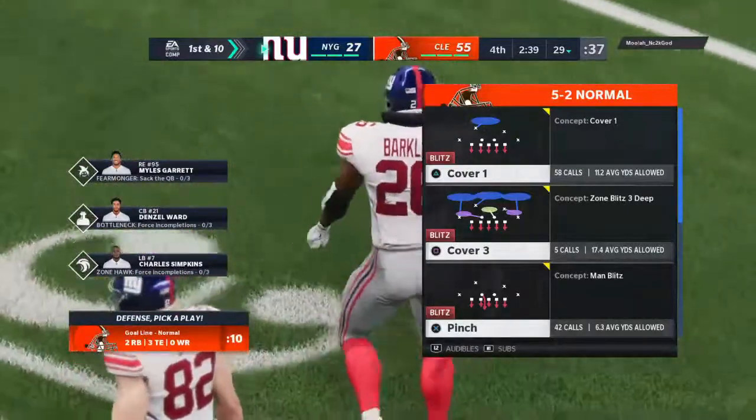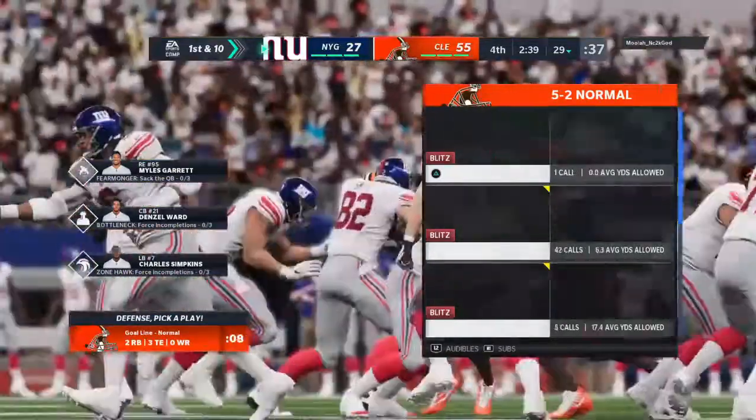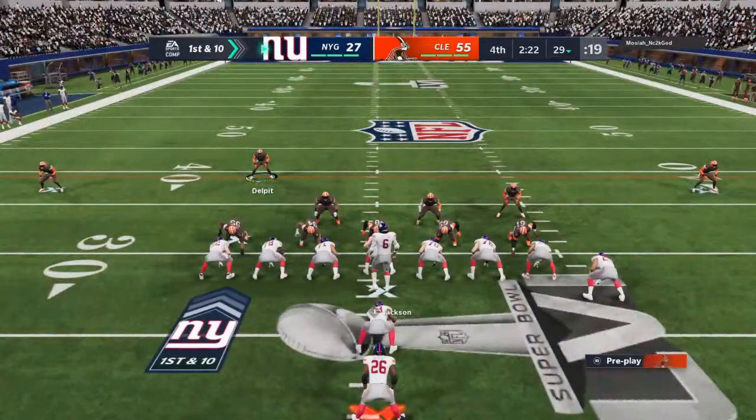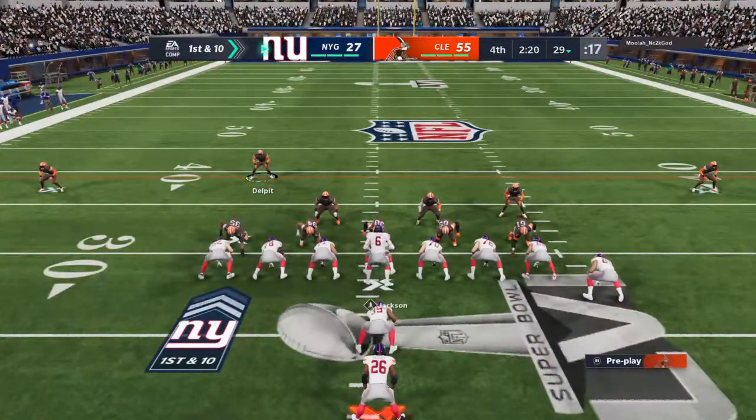Someone's been having a good game so far, and you know something? A lot of it's been power running. They decided to turn him loose again on 3rd down, didn't they? They did indeed. He delivered the tough yards.